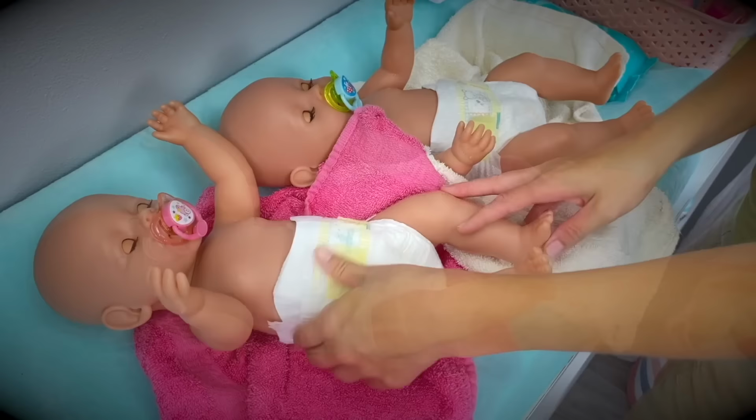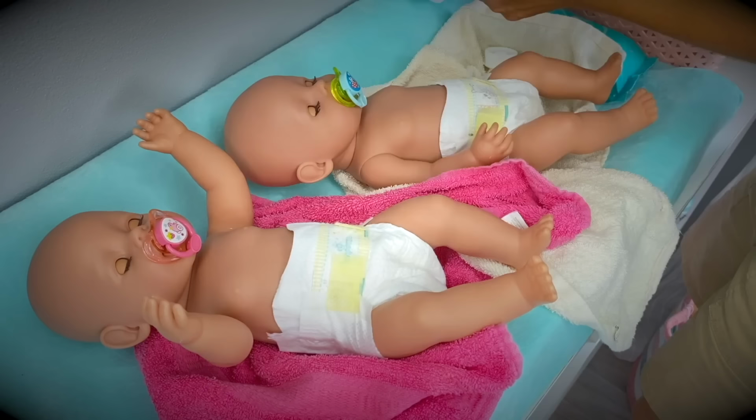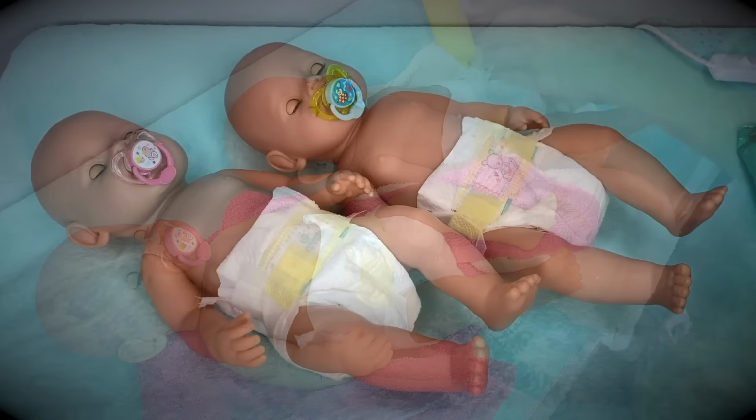Let's go ahead and put some baby lotion on them. They really like when we put lotion on them and give them a little massage. It makes them even more relaxed. Let's go ahead and put pajamas on them.